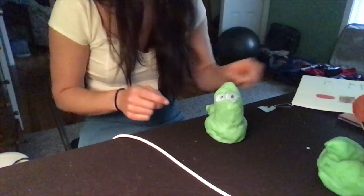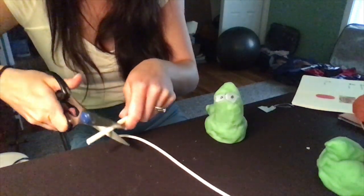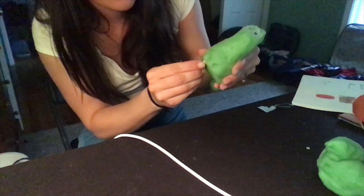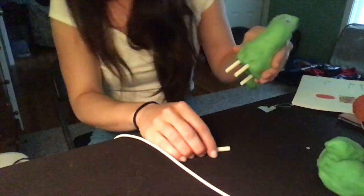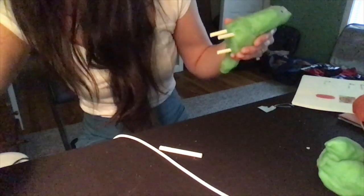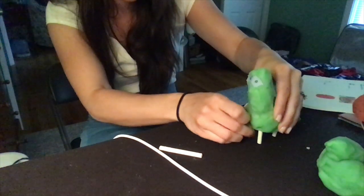Then we're gonna do 4 cut pieces of straw. So that is going to be for the legs. So I'm gonna grab my thing of straws. I'm gonna grab 1 color of them, and I'm going to cut it so there's 4 pieces. 1, 2, 3, 4. And I'm gonna put it underneath. I don't know where my 4th piece went. There it is. It flew. So there's my 4 legs.